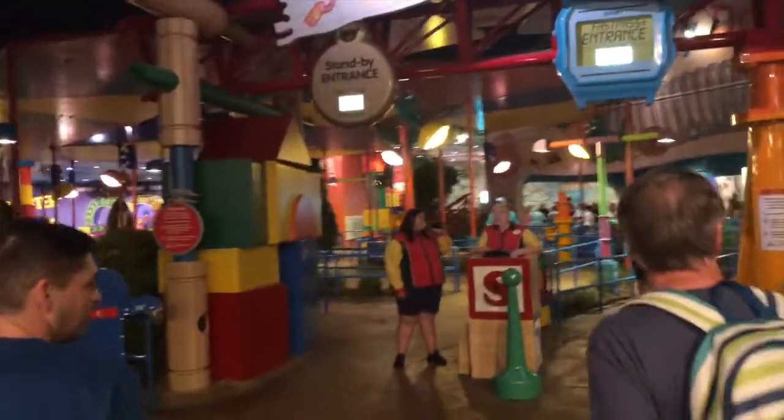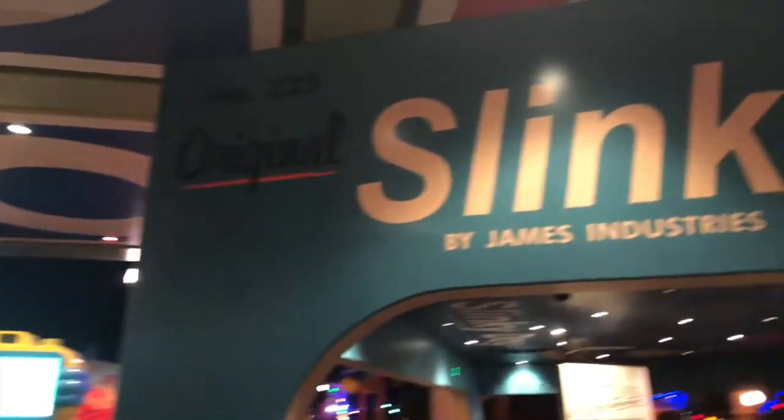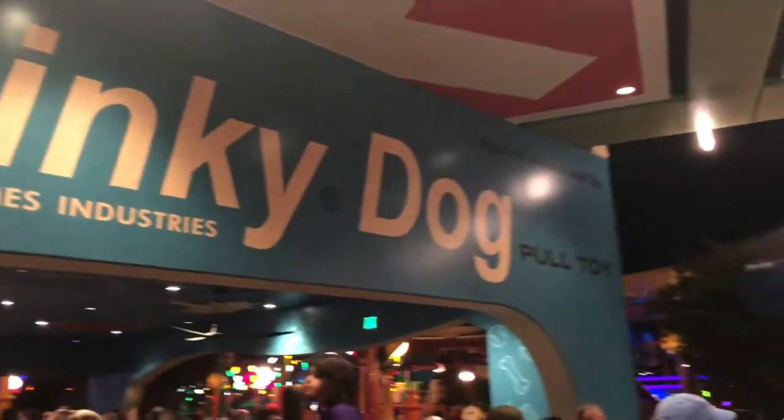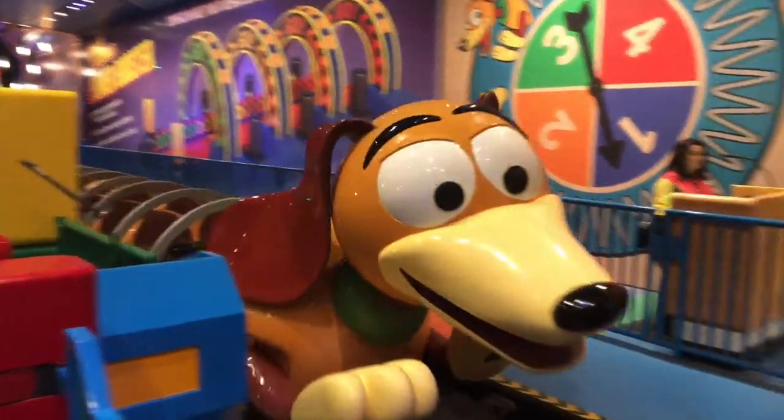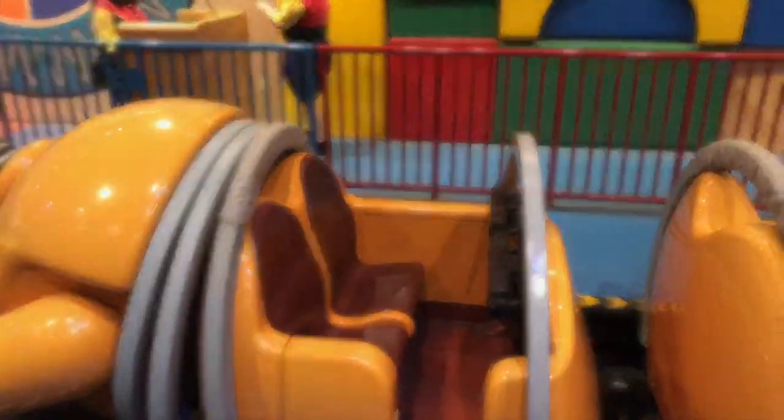Slinky Dog's only at 25 minutes, so I think we're gonna do that. I haven't been on this since soft opening, so I'm pretty pumped to ride this again. We're on the bus.